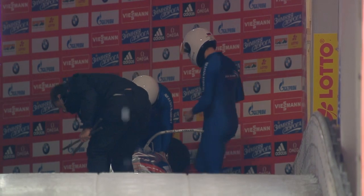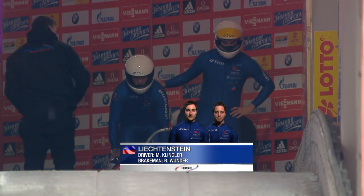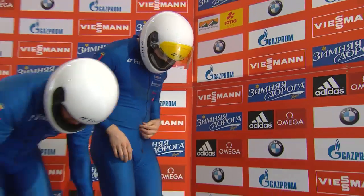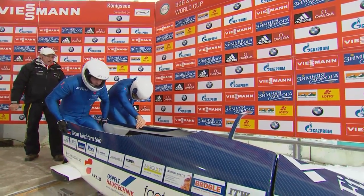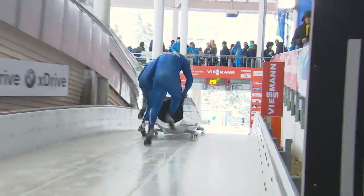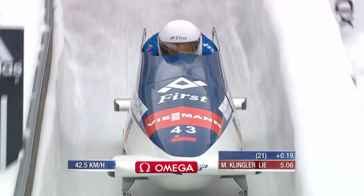Now again, after the first race of the season for Serbia in World Cup and Slovakia, first race of the World Cup season for Michael Klingler of Liechtenstein as well. He's only competed, I think, in 2 World Cup races, this being the second. He's done 2 World Championships, though. Tiny team from one of the world's tiniest nations. Richard Wunder behind him. Yeah, you can see his strides are a little short. Again, not really what you're looking for. Let's see what they can do on the start.